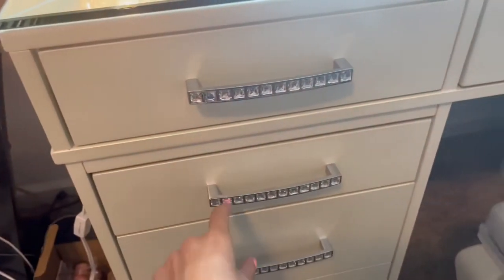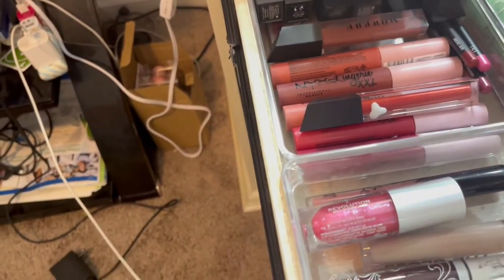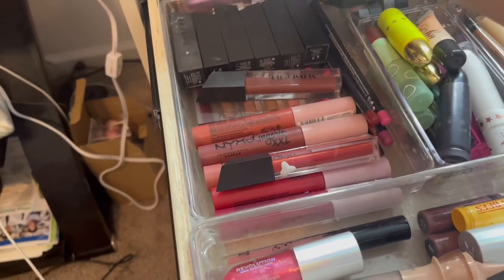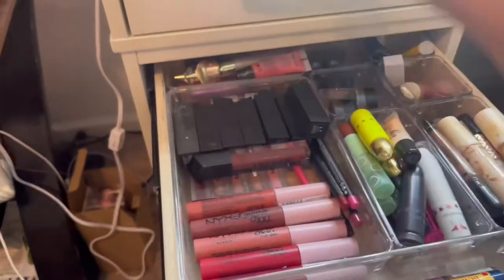And now we're moving on to my lipstick drawer. Okay, my lipstick drawer is kind of messy right now. I'm not gonna even lie to you guys. I didn't even fix it before. It's a lot of lip stuff that I asked for. I asked for more lip stuff for my birthday. Let me say, my family did that. They indeed did. Why is there candle wax melter right there?